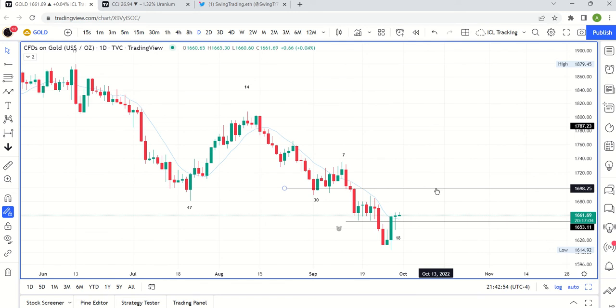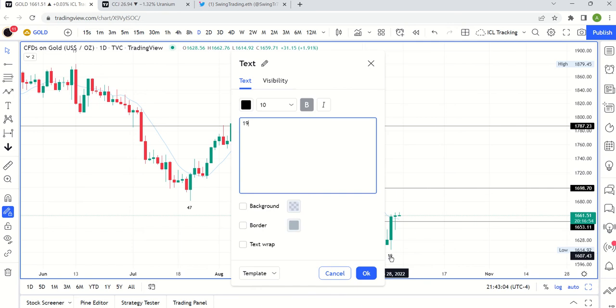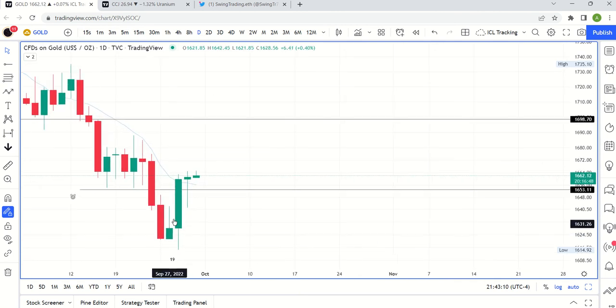That's notable, right? So day 7, 8, 9, 10, 11, 12, 13, 14, 15, 16, 17, 18, 19. So this would be day 19. We'll just mark that here. It is right now serving as a swing low, and that's because, so this is September 28th. That's your Tuesday. Is that right? No, actually, that's Wednesday. So yesterday, this is a bullish outside daily candle.